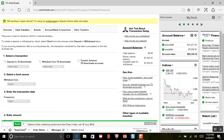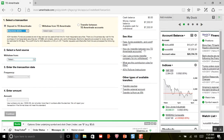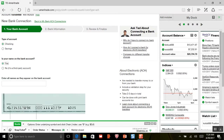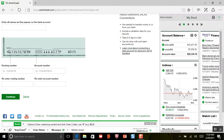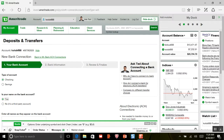So you click here in the number 1 box, Deposit to Ameritrade, and then put electronic because it's the fastest. And then you put withdraw from, and I already have an account set up, and I would put option spreads, but let's say you're new, you put create new bank setup, and then you put type of account, checking or savings. We'll say checking. Is this your bank account? Yes. And you put in your routing number and hit continue, which I'm not going to do because I've already got all that set up.